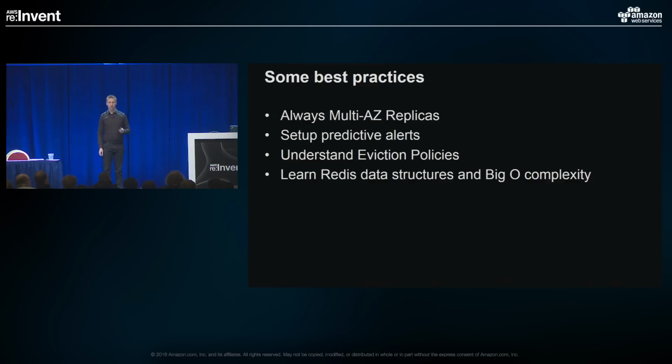My final one, it's worth the time to learn and understand Redis's advanced data structures. I talked a little bit about our newsfeed. When we first got into caching, we were just doing the basic object caching, key value. And that is impactful, and it makes a huge performance difference.